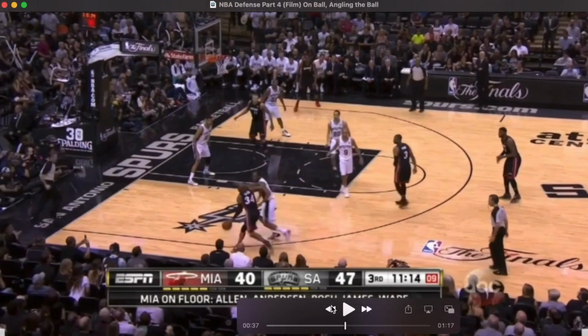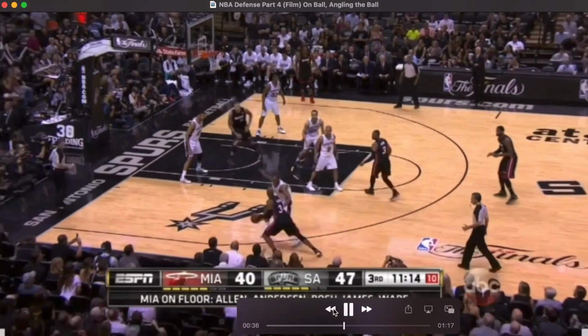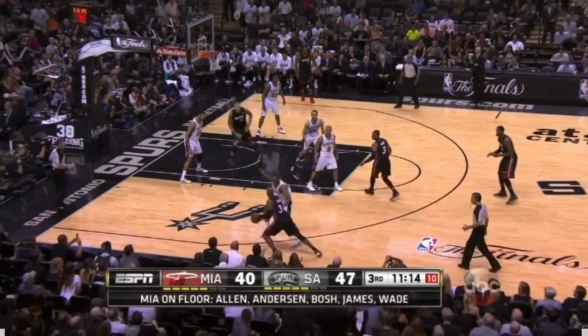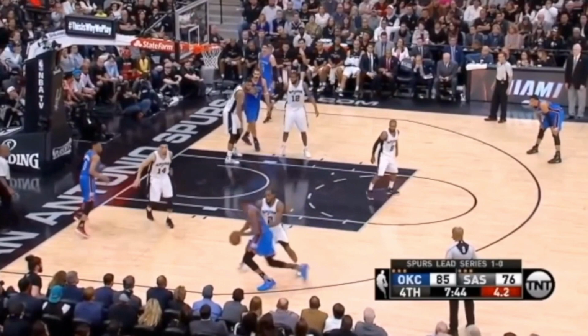Once again, now this is an example of Kawhi closing out on Ray Allen, who's one of the best shooters ever. Closes out and then is forcing him down. He's angling him to the baseline to Tim Duncan right here, not allowing him to get back middle. And you can see that from his closeout right here with his left foot high. Great job, which forces a contested long two.